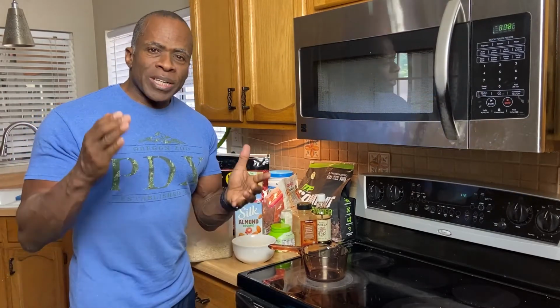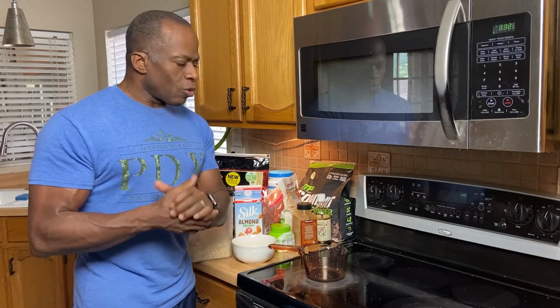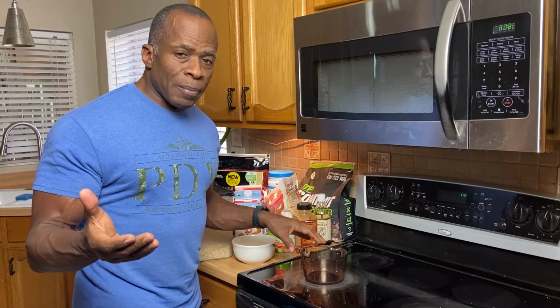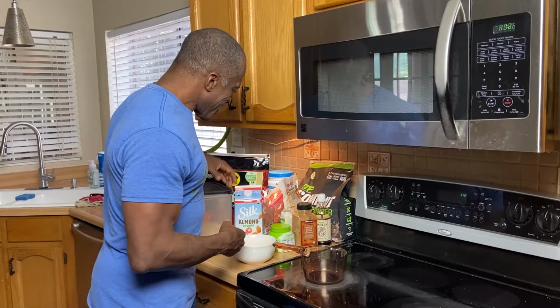Now, you know me, you know I eat oats every day. Don't judge me. And you should too. Oats are one of the best, most nutritious foods that you can have for a multitude of reasons. So I'm going to show you how I prepare my oats today, because I know that you have nothing better to do than watch me prepare oats. So here's what I do.